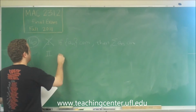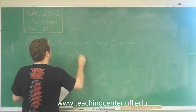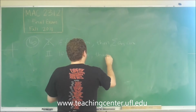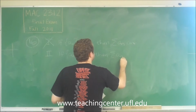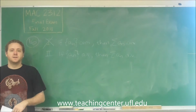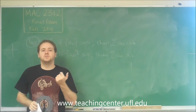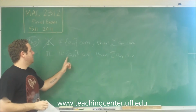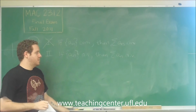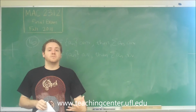So statement 2. If a sequence is divergent, then its series is divergent. So this is the opposite statement of the one above. And this one is going to be true. So anytime your sequence of numbers does not get to a particular value, then your series diverges. And this is basically the test for divergence.